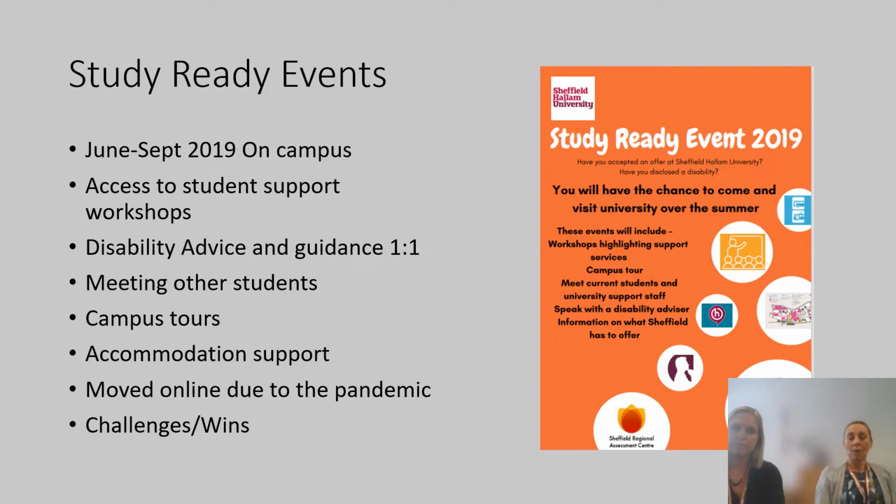So what we wanted to offer was the chance for students to come onto campus and to see the types of support that they would receive whilst at university. We did it through workshops and marketplaces. So they learn about that support that they would be able to access once they started.